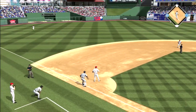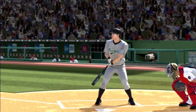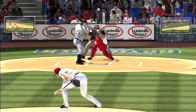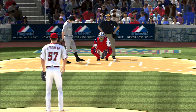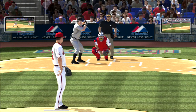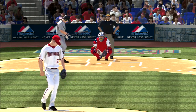The relay, but it's way late and he's in there. So first and third with 1 away. And here comes a speed threat in the person of Scott Podsednik. First pitch is a fastball inside, 1-0. And a good pitcher can't be afraid to run that fastball up and in like that. Called strike at the knees, 1-1. Gotta bend the knees and go down and get that one.